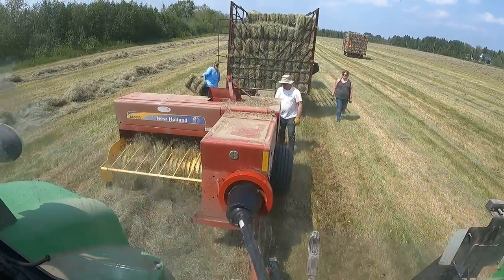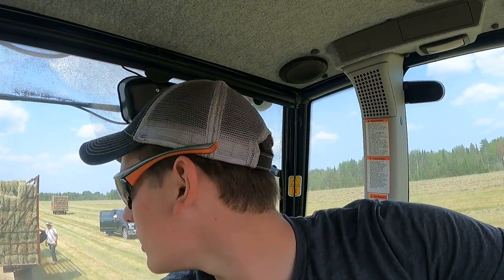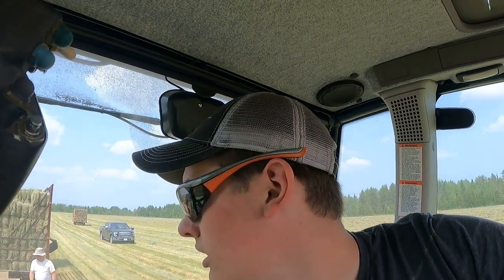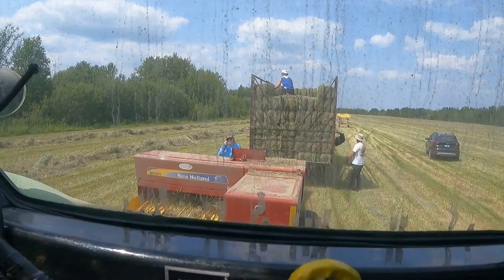Right now I think we have about 450. And we need, looking for 553, although we'll probably bale 560 just to have a few extra. Tomorrow we got a semi-truck coming. We're going to load all 550 onto it. And then that's going to head down to North Bay. We got a client down there for that. And then that's all we do for squares. We just do a few 500 squares for her.